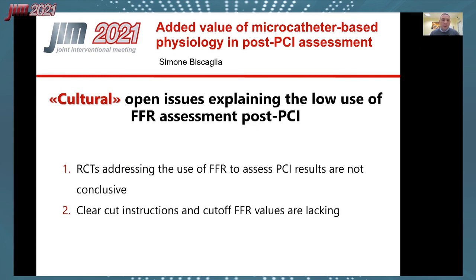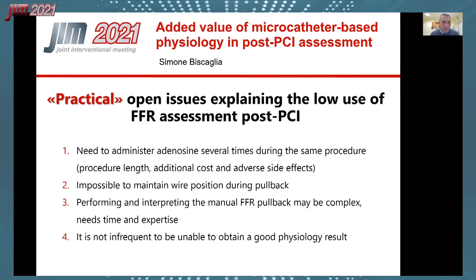So actually, we have some barriers explaining the low use of FFR post-PCI, and they are both cultural and practical. The cultural ones are that randomized clinical trials are not conclusive in this regard, and we have no clear-cut instruction in terms of cutoffs on what to do. At the same time, I think that the most important barrier is practical, and as we already said, is related to adenosine administration, to the wire, to the impossibility to maintain wire position during pullback, to the fact that interpreting a manual FFR pullback can be difficult, and also that you have to face that you are not always able to achieve the results you had in mind in the first place.